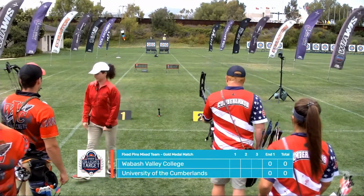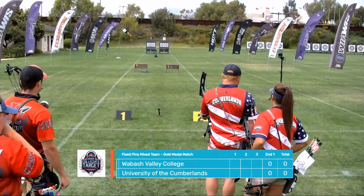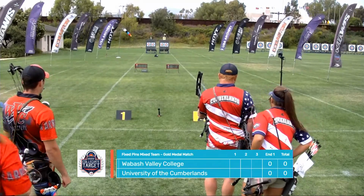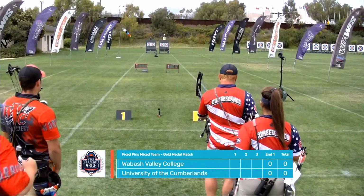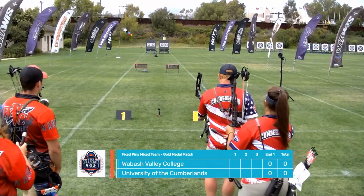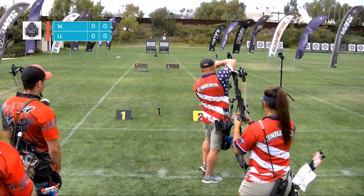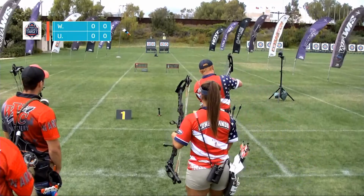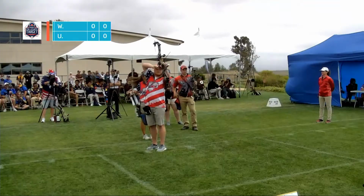How many arrows is each of the archers going to shoot? So they're going to shoot 2 apiece. You'll see some of them will alternate man, woman. Some of them will shoot 2 in a row. It's a personal preference for each team. I think because it's finals, they're going to alternate, each shooting 1 arrow and then the other team shoots 1 arrow. Actually, I think they're doing 2 and then 2. Not sure, though. So Cumberlands is up first.